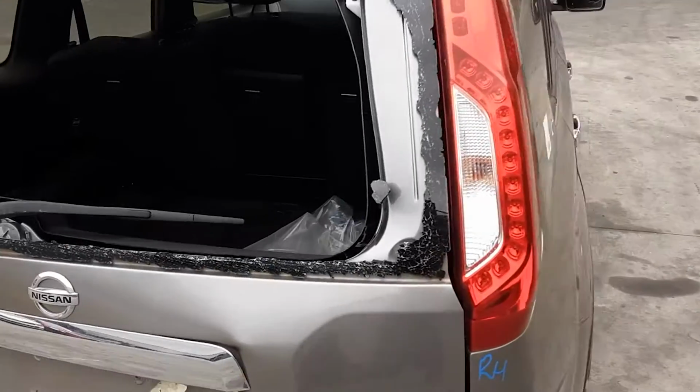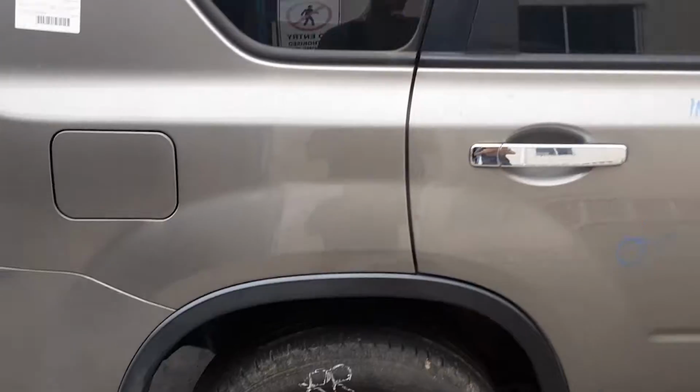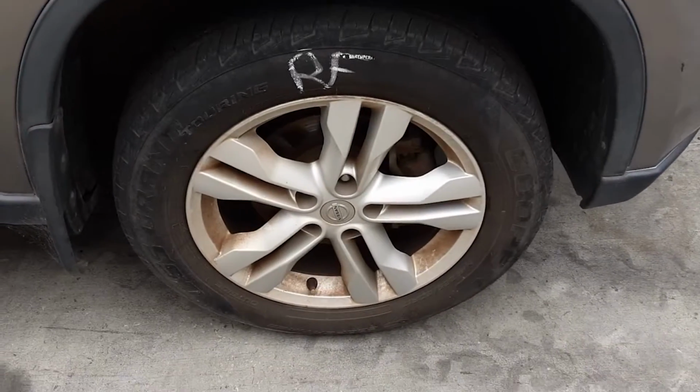We have the right hand tail light, LED type, right rear 17-inch factory alloy mag with a good tyre, right rear door has 1 small dent, as does the right front door. Right power door mirror, right guard appears to have no damage, and a right front 17-inch factory alloy mag with a good tyre.